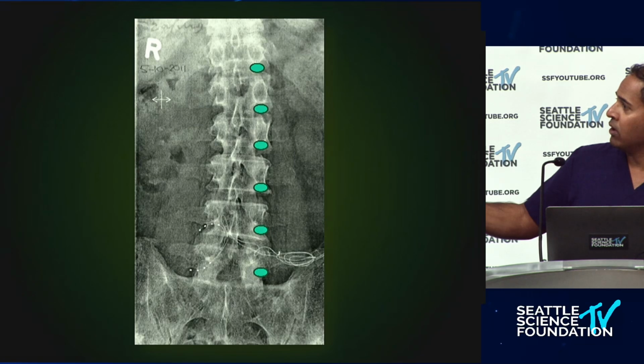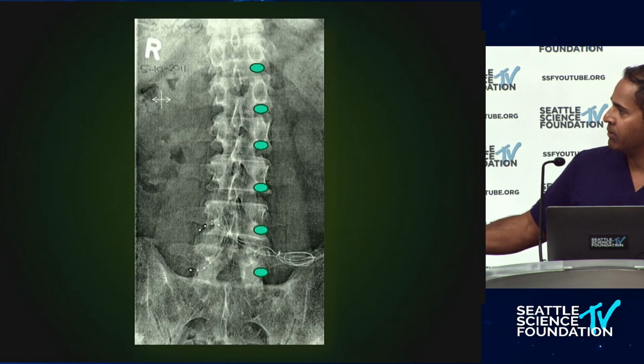This is what we're looking for. This is a radiograph, but nonetheless, it gives you an idea of where the DRG sits. As you go more caudal, the DRG is a little bit more lateral. So for L5, for example, you may have basically 3 electrodes more lateral, whereas in general, you want to have 2 electrodes more lateral to the midpoint of the pedicle, going up from L1 through 3.